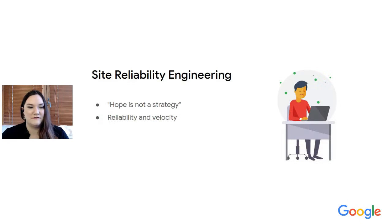And the goal is that we catch it before you would, and we fix it silently so that you don't know or you aren't affected by any issue. So a mantra in S3 that we have is: hope is not a strategy. This philosophy underlies most of what we do.